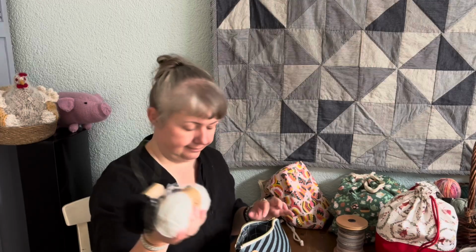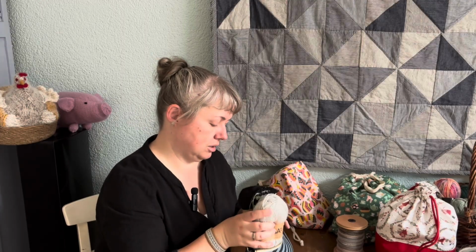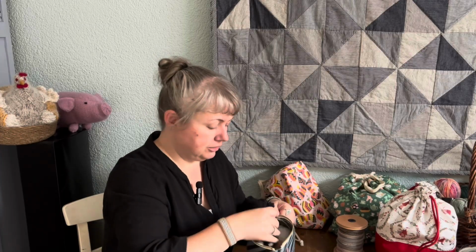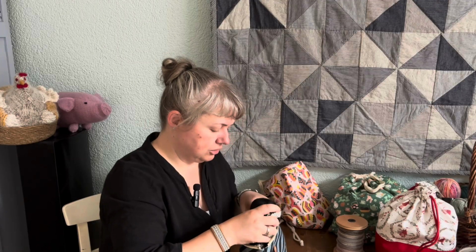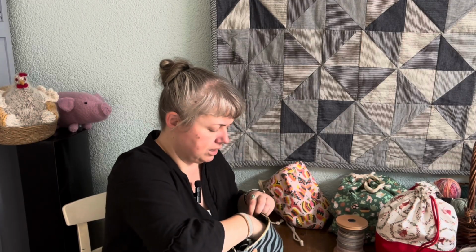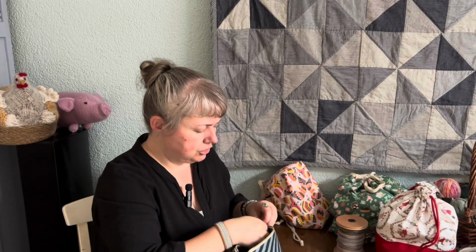So, almost done, well, halfway done with the first mitten. It's a free pattern by Drops. I've never knitted a Drops pattern before because I always get so confused by them. I think they're very difficult. They're very basic. You need to know what you're doing.